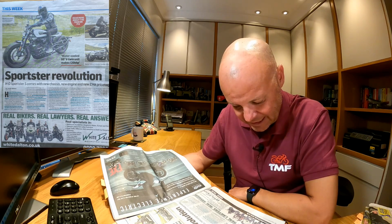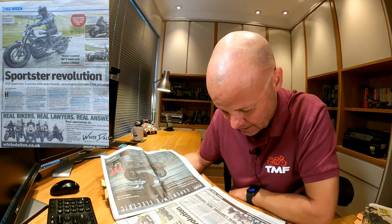It's a water-cooled 60-degree V with double overhead cams and variable valve timing, so it's up there with the tech. It's interesting, isn't it, for Harley, because they thrive on their heritage, and every time they do something radical they get slammed by their die-hard fans. It's always been the case in the past, and they're obviously trying to move forward, and all credit to Harley for coming out with what are properly new and thoroughly modern bikes.